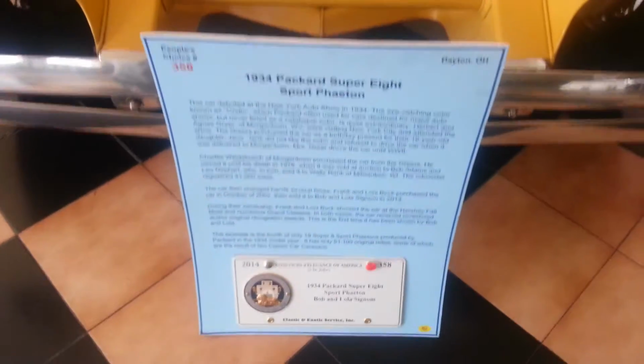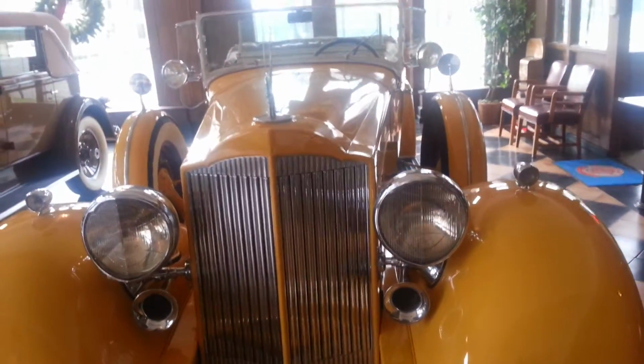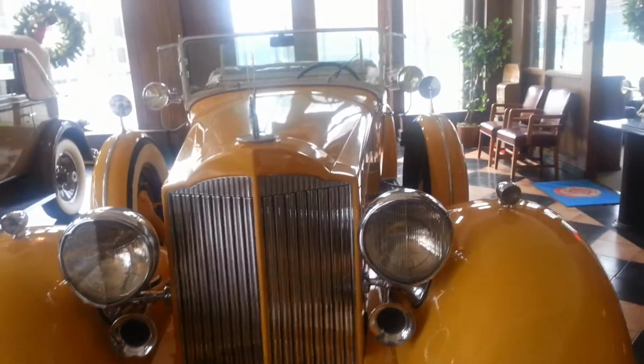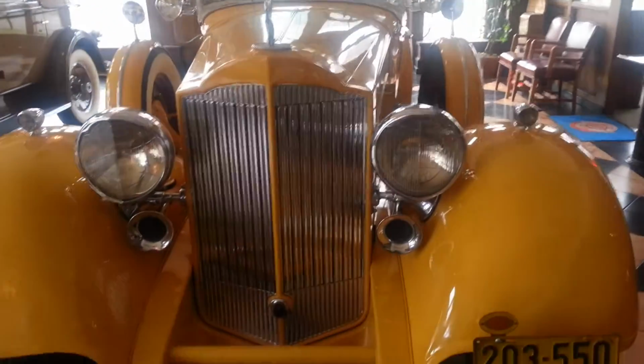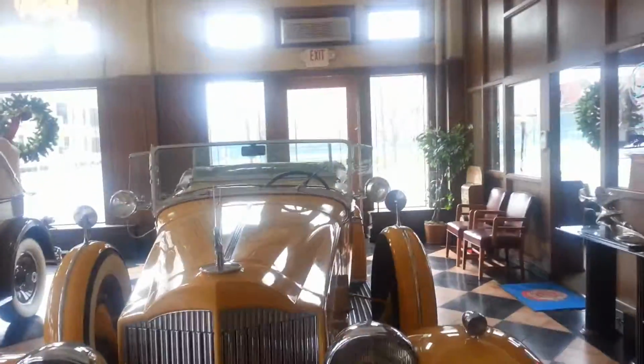The thing that's interesting about this one is that this car was purchased for a couple's teenage daughter. And she didn't like it, so she didn't drive it. Such a deal. But they drove it for years, and it's got a history of who bought and sold it. This car is interesting.